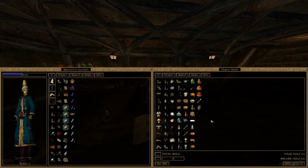Yeah, as an outfitter, he's basically just a general merchant. There's some ingredients. Not very many though, so that's not impressive.